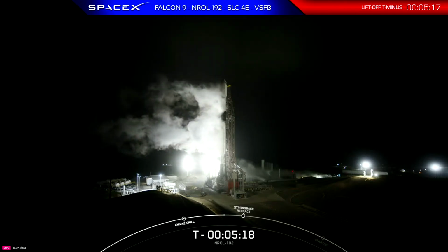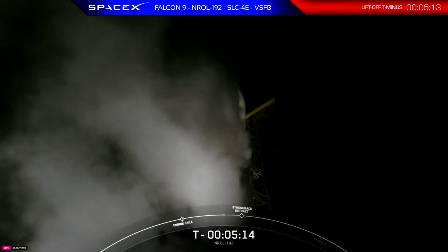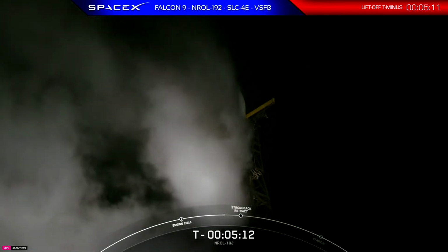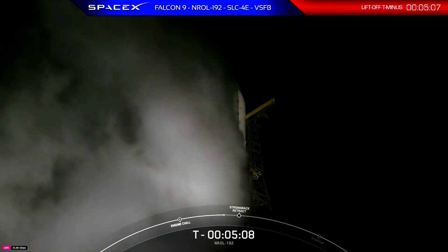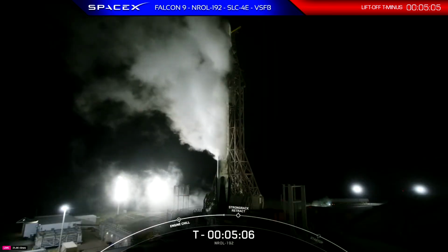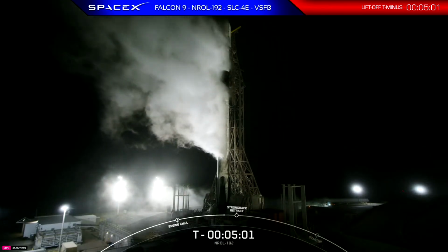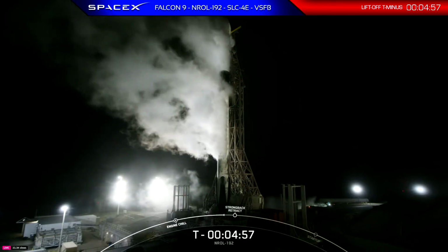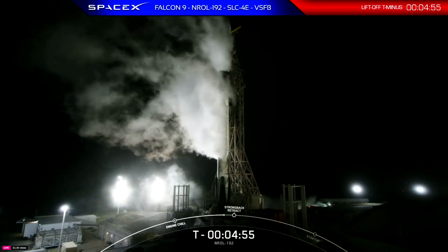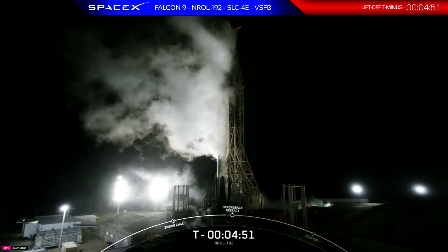Now, coming up shortly, the Transporter Erector, or TE, will retract away from the Falcon 9 rocket. The TE is the large truss structure you see there next to the vehicle. First, we'll see the clamp arms open around the Falcon 9 second stage, and then the strongback will recline away from the Falcon 9 rocket. Falcon 9 tanks are pressing for strongback retract. Good call out there.